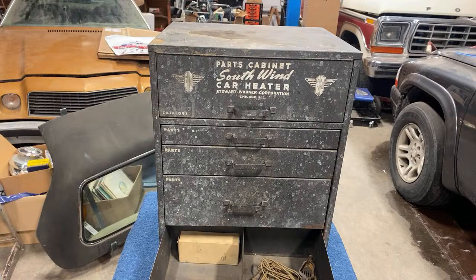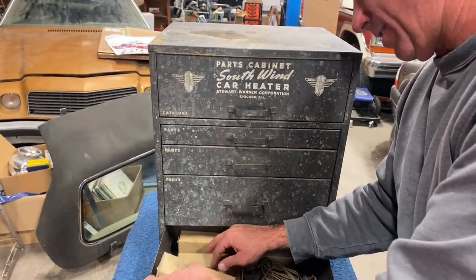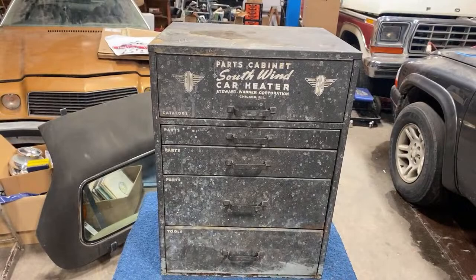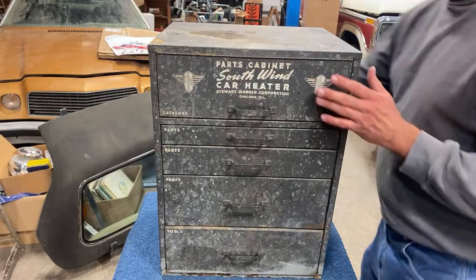So several of these accessory hardware boxes are still in here in the cabinet. But there it is, the Stewart-Warner Southwind parts cabinet for your car heater that would literally just pump gas into your car and light it on fire to generate heat. Sounds like a great plan, I guess. So anyway, it's a neat piece. It is a decent-sized cabinet.